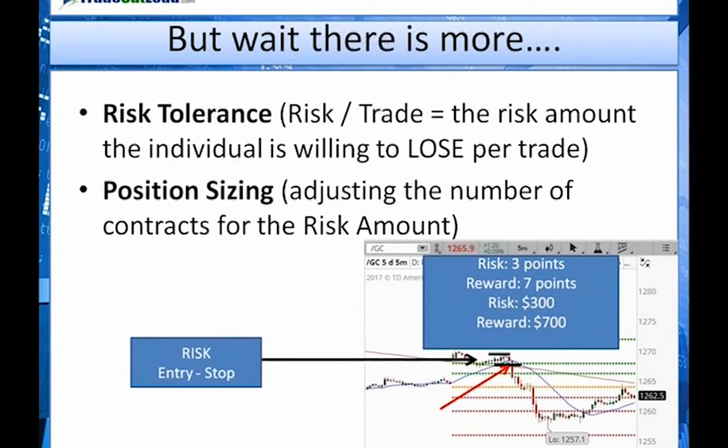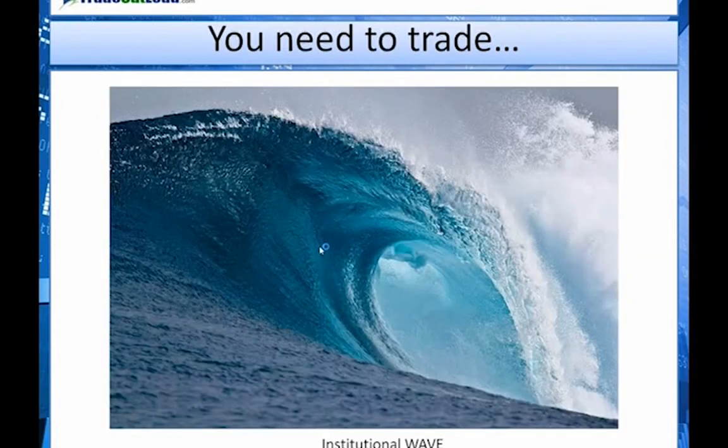The risk is the difference between your entry and your stop. So if your position sizing is $600 per day, and this is what you're willing to risk on every single trade, you're not going to risk $300 on one trade, then $500 on another trade, and then $100 on another trade. That is a recipe for maximum disaster. You have to risk the same amount on each and every single trade, and that's key.